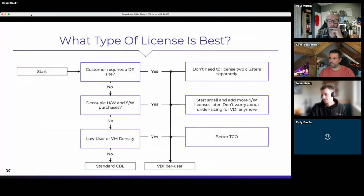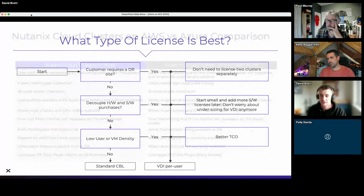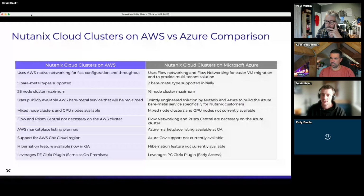This is a flowchart. This will come out with the presentation around what kind of license you should buy depending on the use case you have. And this is just a comparison between some of the two. I'll just pick out a couple of points.